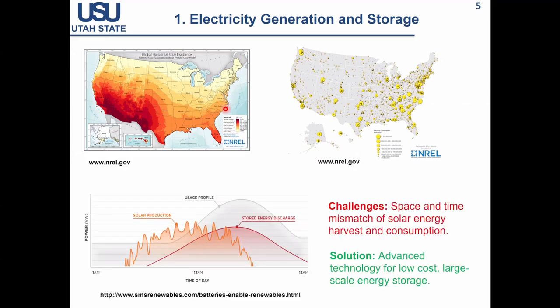At the same time, in a single day, the solar production is mainly in the middle of the day. However, the peak of electricity usage is in the afternoon or evening. So there is a time gap of about 4 hours or 6 hours. This is a challenge for the development of renewable energy: the space and time mismatch of solar energy harvest and consumption. So it asks us to develop advanced technology for low cost and large scale energy storage.